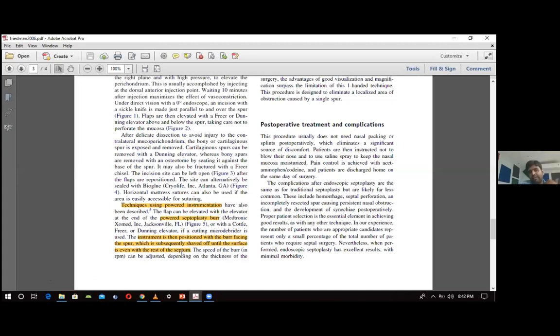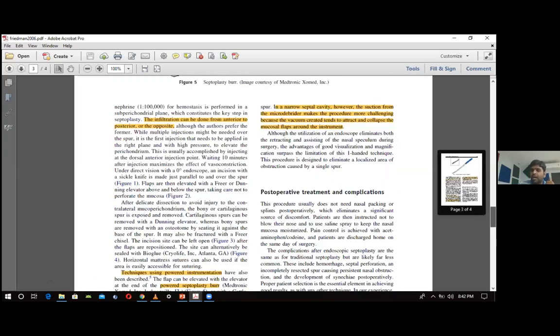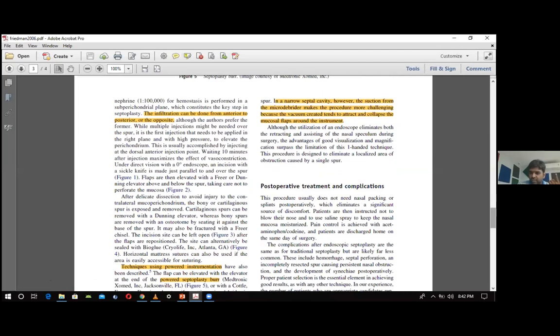So when we reach the opposite side, one thing is there might be injury to the opposite side. Second thing is, whenever you use a burr or a powered instrument, it is obviously attached to a suction port. So they have already said themselves, in a narrow septal cavity, the suction from the microdebrider makes the procedure more challenging, because the vacuum created tends to attract and collapse the mucosal flaps around the instrument. The same thing applies to a suction elevator also. So that's why we differ with these two things in this paper.